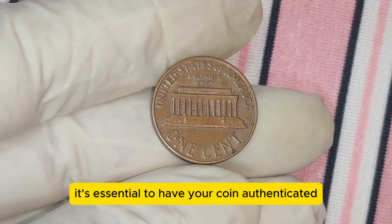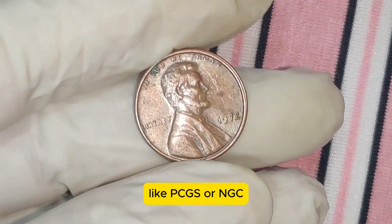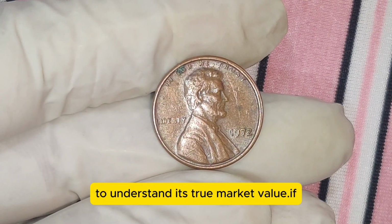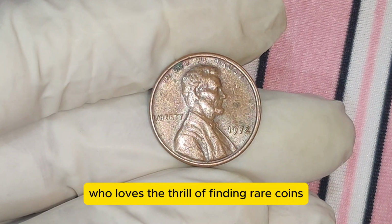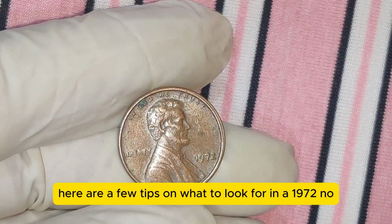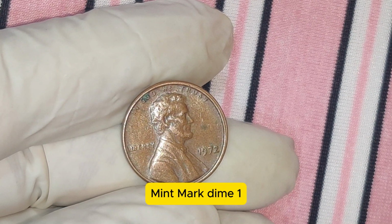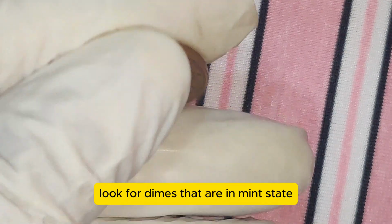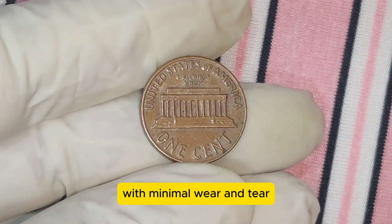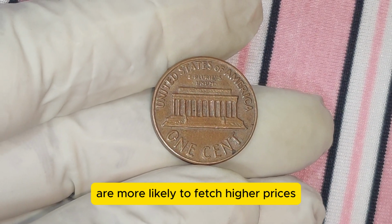It's essential to have your coin authenticated and graded by a reputable grading service like PCGS or NGC to understand its true market value. If you're a coin collector or just someone who loves the thrill of finding rare coins, here are a few tips on what to look for in a 1972 no-mint mark dime. 1. The coin's condition is crucial. Look for dimes that are in mint state with minimal wear and tear. Coins that have been well preserved over the years are more likely to fetch higher prices.